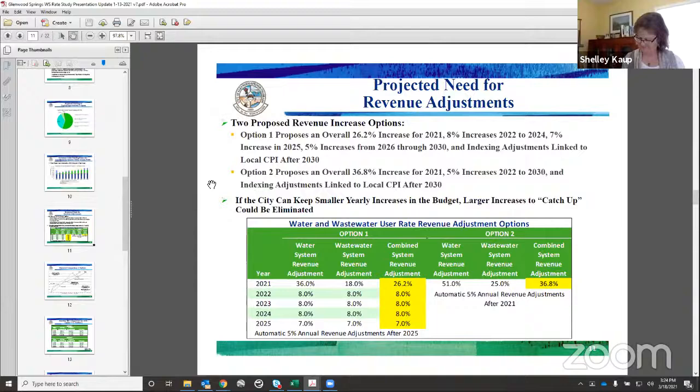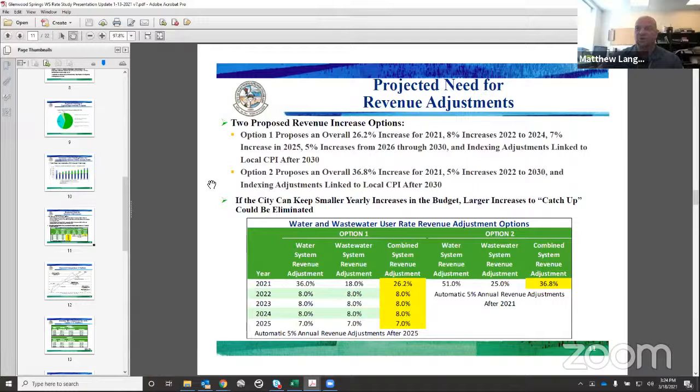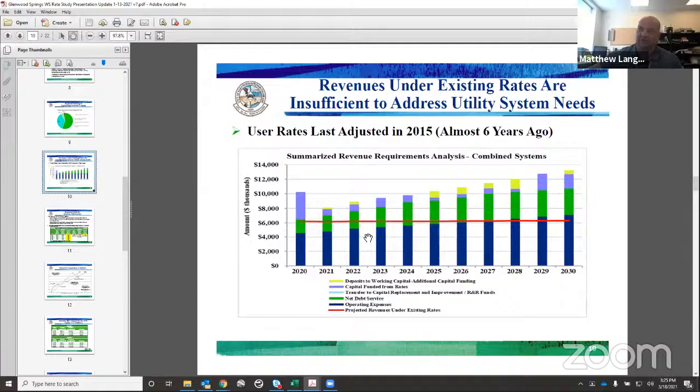But moving into this is the dreaded page that we are all debating at this point. We're looking at two options to help us cover all of these expenses. Option one is a 26% increase in 2021, with 8% in 2022, 2023, and 2024, going to 7% in 2025, and then for the remaining 5 years in the 10-year program, it would go to 5%. Or option two is to rip the Band-Aid off, which is a 36% increase, followed by 5% increases thereafter to continue covering these needs that we're not covering in this red line.